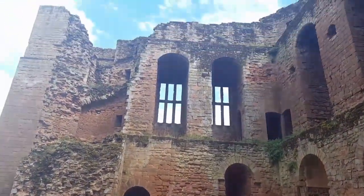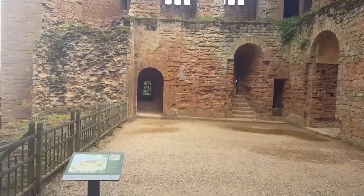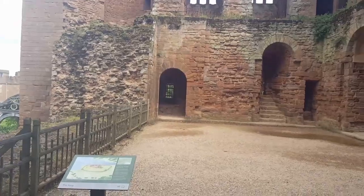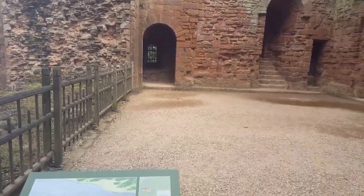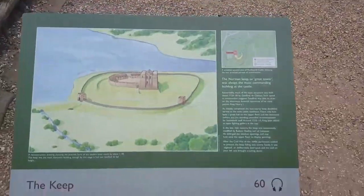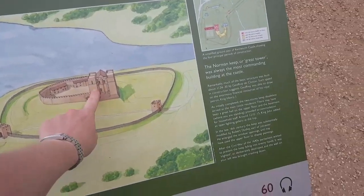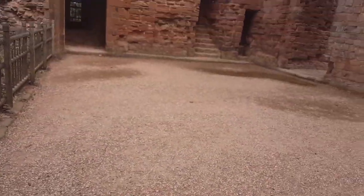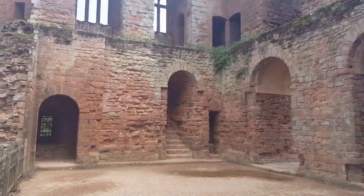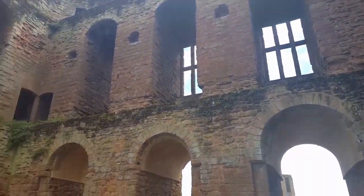Gosh. Look at this. Open to the skies. In there is the bird place. Oh, and here we are. We're in the Norman keep. So this bit right in the middle goes back as far as the 12th century, this castle. But look at that. Enormous windows. All open to the sky.